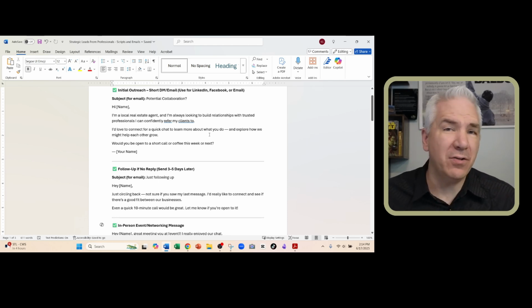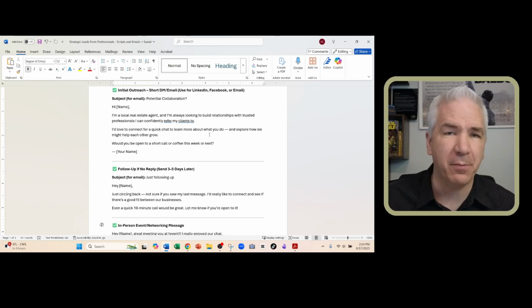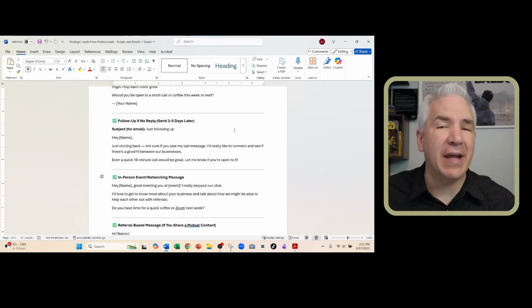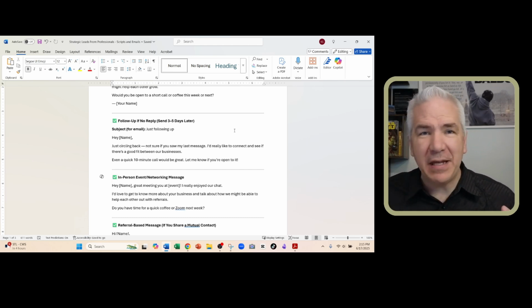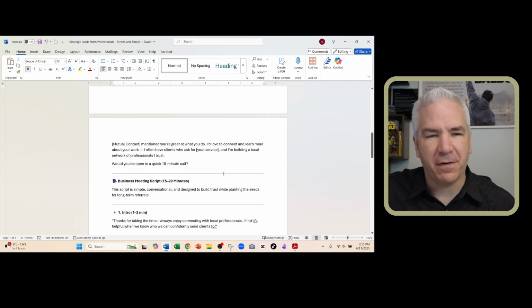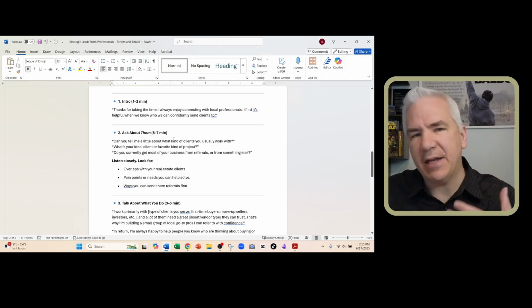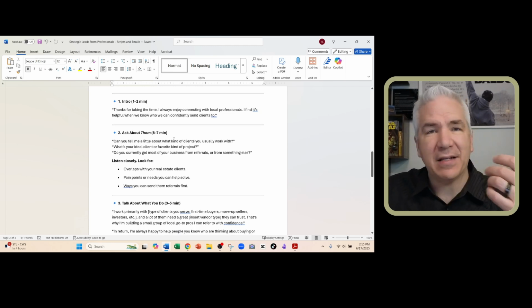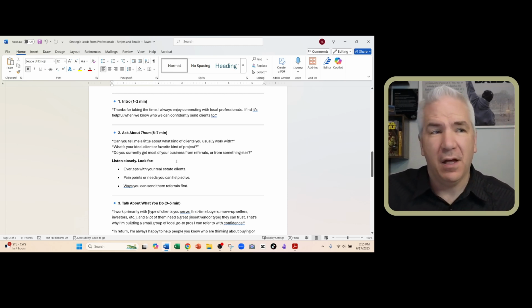Right. So here's a way that you can connect with people and start building trust by showing how you can help them grow their business as well. Now, as AI created this, it also created some follow up if they haven't responded, like what you're doing at a networking meeting, if that's how you're meeting people, or if you have a mutual contact, there's some scripting for that. And then here's some ideas and scripts that you might actually say during that short meeting, just to get to know them a little better, and to frame the conversation and make sure that it's going to be, again, that win-win situation for them and you.